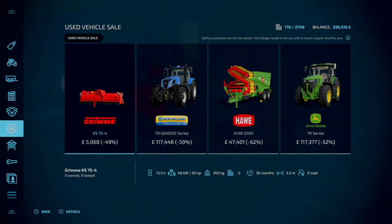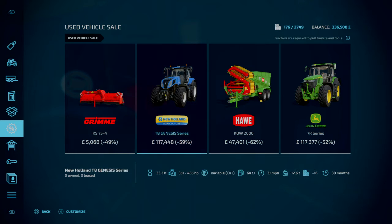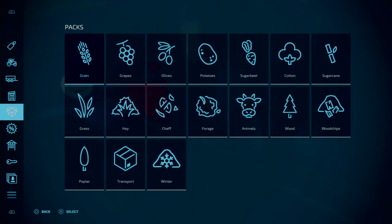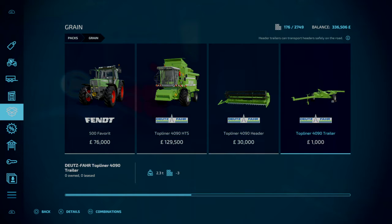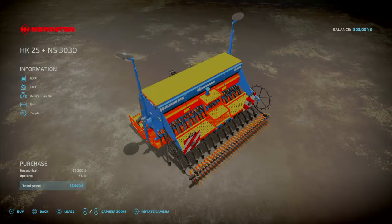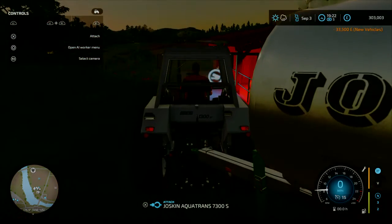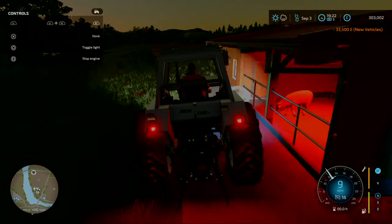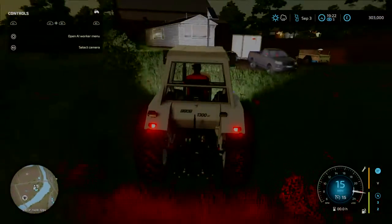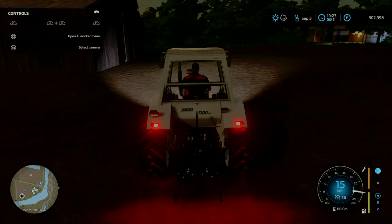Right, back to what I was trying to see, if there's a seat. What is this? Auger wagon. Oh, it's a mower. So I need something green. I need a seeder. Perfect. I'm going to go pick it up, and this, my best mate. So, put on the lights for the last.